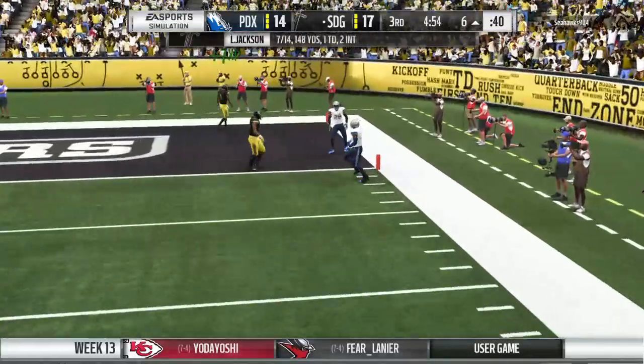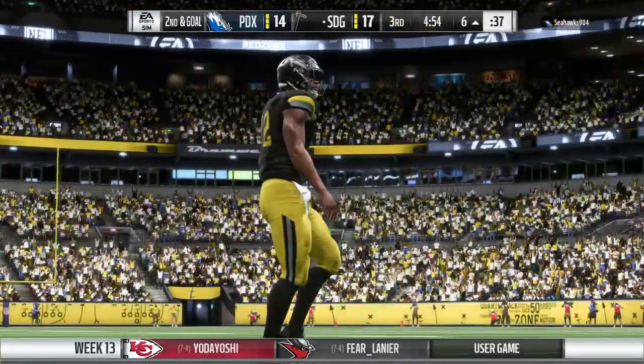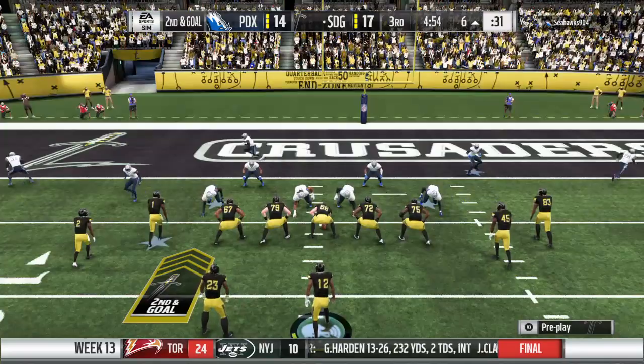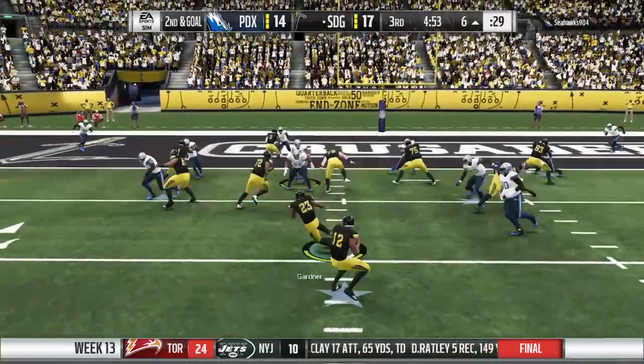Gun! Jackson from the shotgun. And he's just going to throw this one out of bounds here. Nowhere to go with it. Incomplete. I hope I don't sound too rah-rah on that one, but that's the exact right throw. Either your receiver gets it or no one gets it. Give him a lot of credit for being really precise with it. Got rid of it. No one got it.